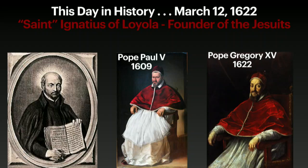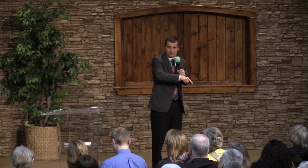This day in history, on March 12th, this gentleman on the left here, Ignatius of Loyola, was sanctified. He became a saint. He happens to be the founder of the Jesuits. I'll give you just a little insight on why that is a problem. Loyola wanted to organize the Catholic Church against Protestants, and if you read The Great Controversy, there will be a repeat of that in our days before the end. Okay, this is why this is important.